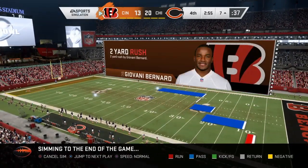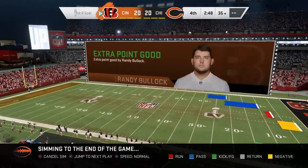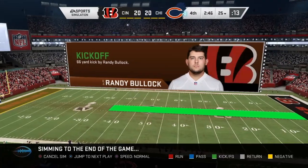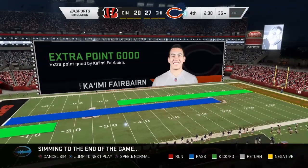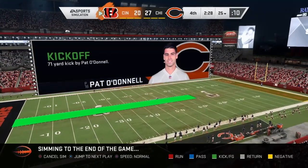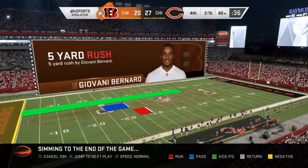AJ Green makes a catch. Giovani Bernard gets it there. Big penalty. Gio gets in for the touchdown. The Bengals are going to tie this game up, believe it or not. But then what happens is there's a kick return by the Bears for a touchdown. So Bengals have the ball again.